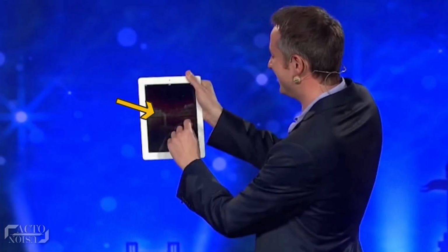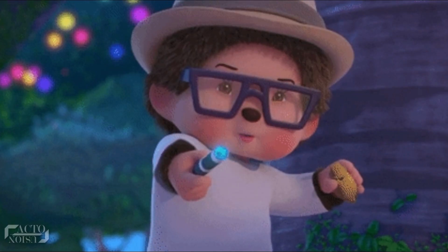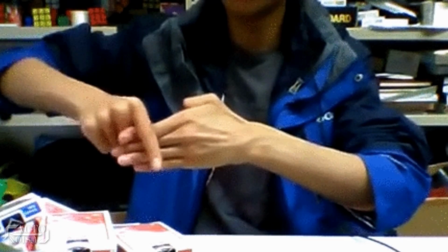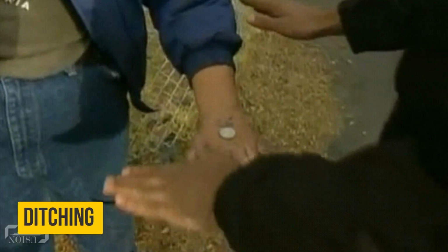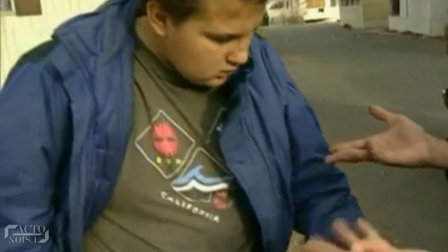So, there are two things we need to carefully look at: the iPad screen and his hands. To bring something out of the screen, he uses a few principles of magic. One is called palming, which conceals a small object in his hand as part of his trick, and the other one is called ditching, which is the action of getting rid of or giving up something.